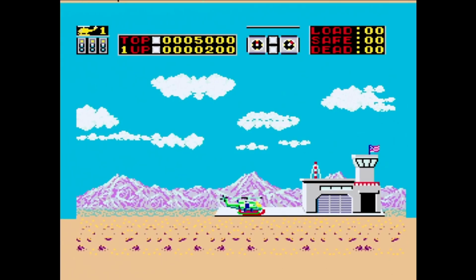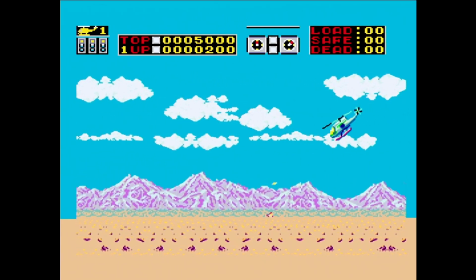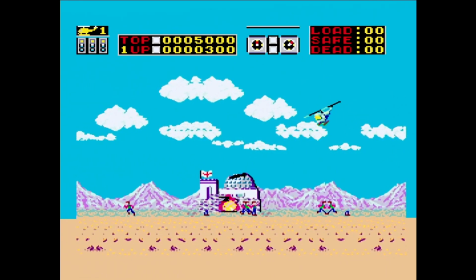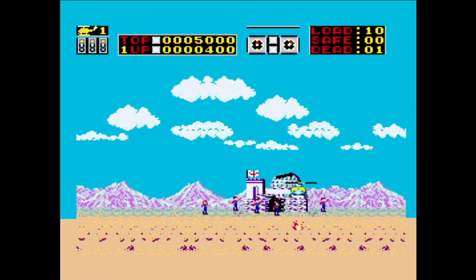Choplifter has always been a blast to play, the original. There is one on the Sega SG-1000, which was Japan only. And that one looks a little closer to what I remember playing, because the old Apple IIe computers were basically just a green screen. You had white and green as basically the only colors you really had. So I remember playing Choplifter back on that.